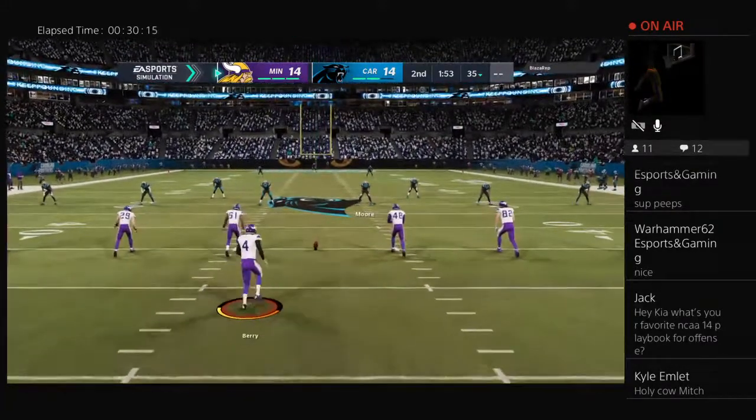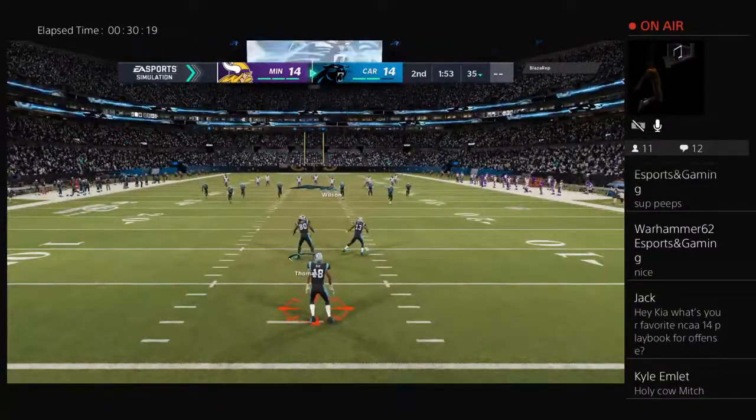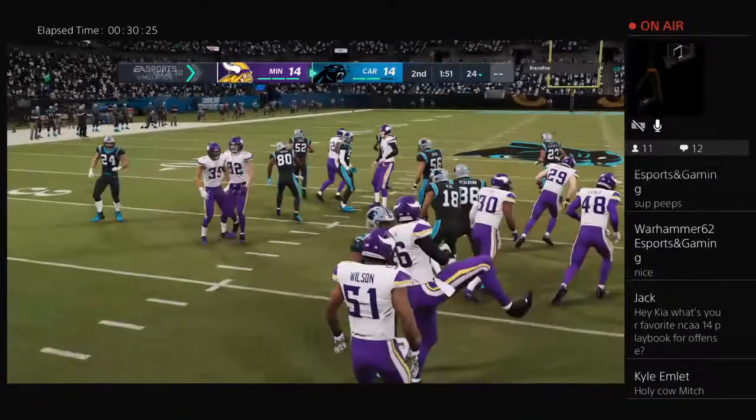This one tied at 14 now as he sends this one away. Taken in at the 3. And he won't quite make it to the 25.